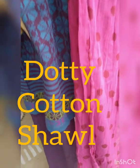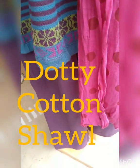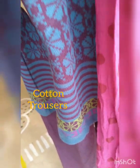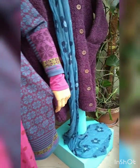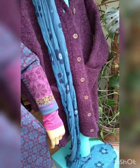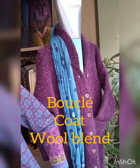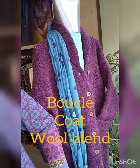And here it is paired with a very cute cotton dotty scarf and cotton trousers. And again, with all the motifs. And it's a very nice jacquard knit tunic, this one. It has a standard fit, like an A-line fit. And the last one on the mannequin you can see is the boucle coat.